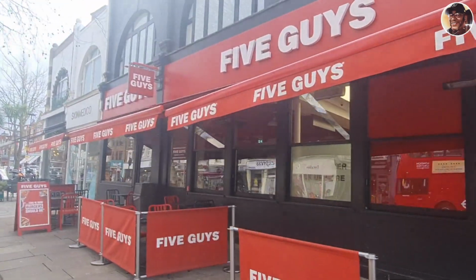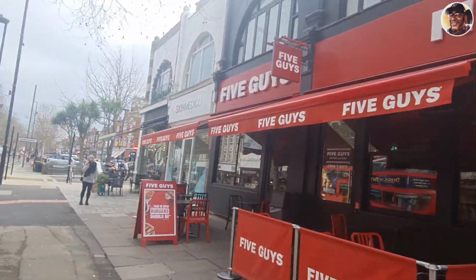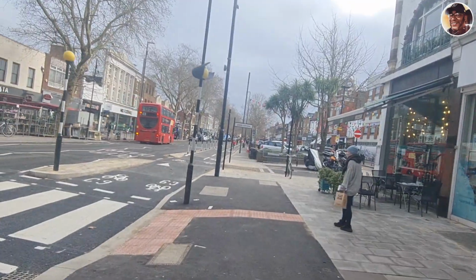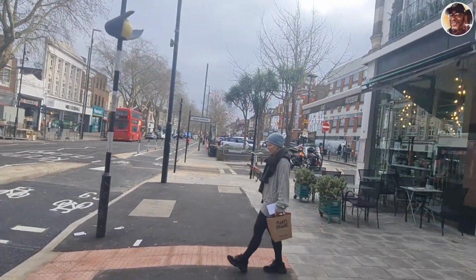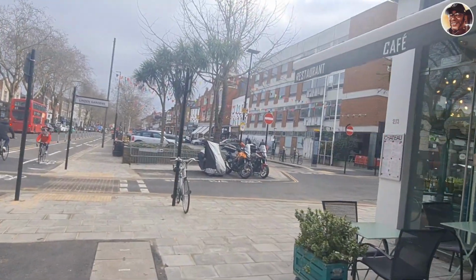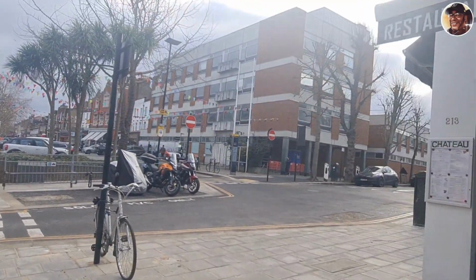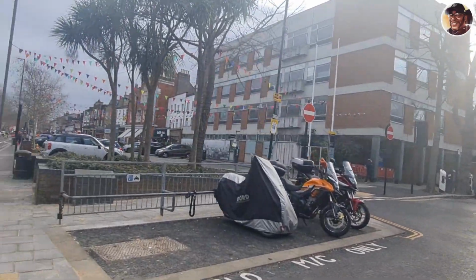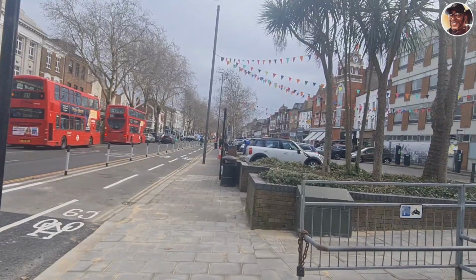So you got Five Guys. Five Guys is everywhere now. We're coming into the main part of Chiswick now, the centre of Chiswick. Yeah, I won't film the police station. The police station's there on the right. Actually, it's at the back there. I was going to have a house back there, but I got the place I'm living in now.